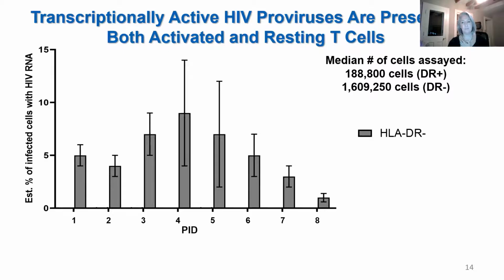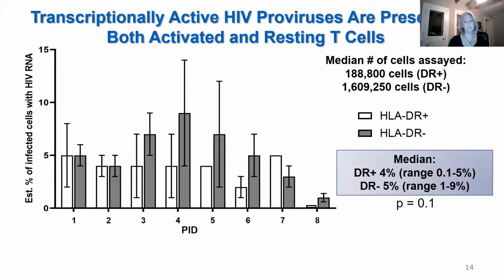actively being transcribed. So then we looked in the activated cells, and we expected to find that most of the infected activated cells would have transcriptionally active proviruses. But to our surprise, we actually found that the activated cells did not have any higher proportion of proviruses that were transcriptionally active. In fact, most of the activated cells had proviruses that were completely quiescent. And there was no difference. So 4% of the activated cells have proviruses that are being actively transcribed, and 5% of the resting cells have proviruses that are being actively transcribed. And again, this is on long-term ART.